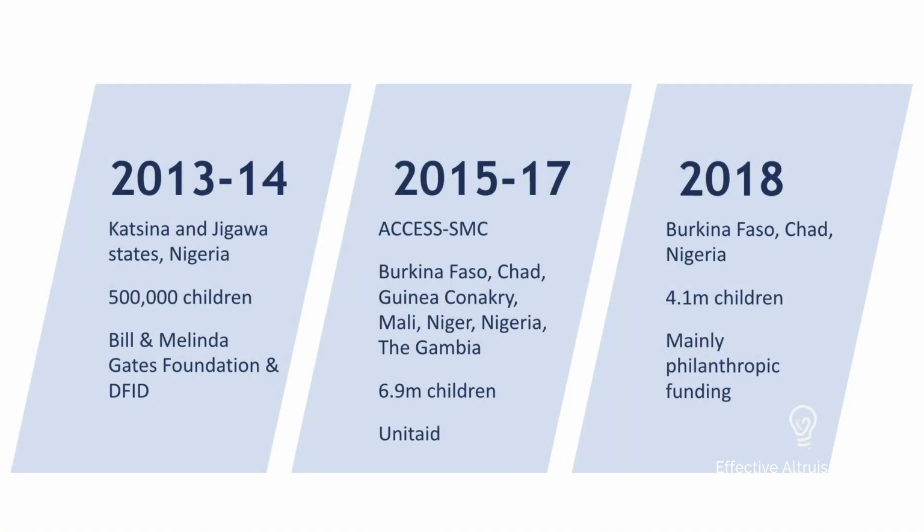So what's Malaria Consortium's role in all of this? Well, we were involved in SMC from the very early days. It's actually a fairly new intervention. It was only recommended by the World Health Organization back in 2012. In 2013-14, we were involved in some of the early pilots in northern Nigeria, reaching about 500,000 children, which showed that the intervention can be implemented at scale.